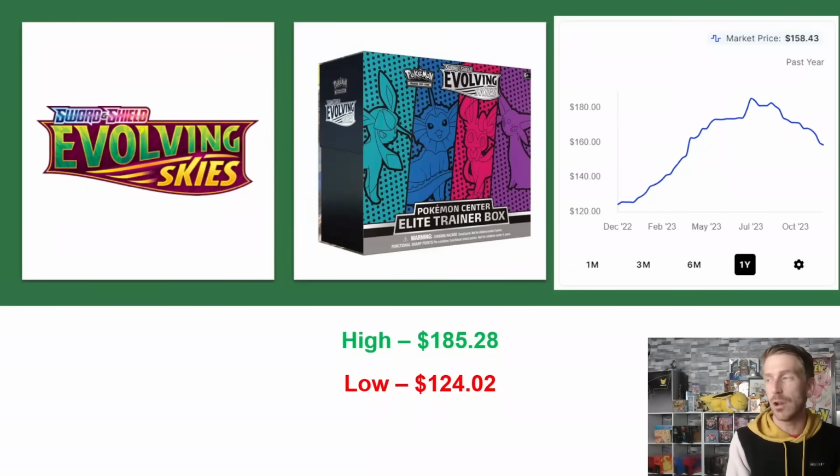We talked about Elite Trainer boxes last week. Really, the best bang for your buck is going to be Pokemon Center exclusive Elite Trainer boxes. They print so many of the normal Elite Trainer boxes right now. It's really tough to see potential in those unless you're buying them for basically wholesale costs, and even then, you're going to have very, very small increases over the course of a long period of time. But $124.02 is where this was sitting at the beginning of January in 2023.